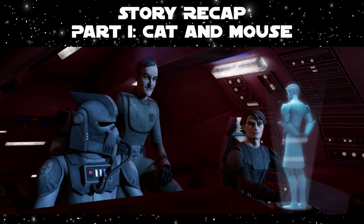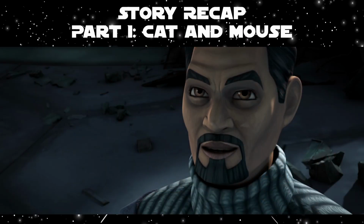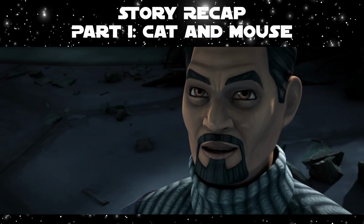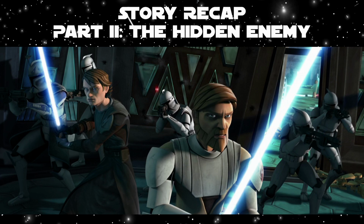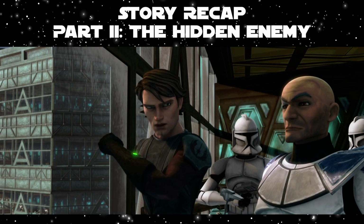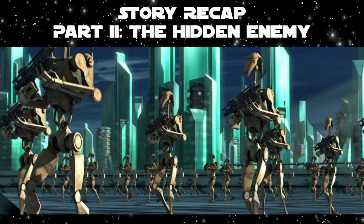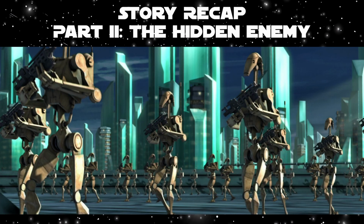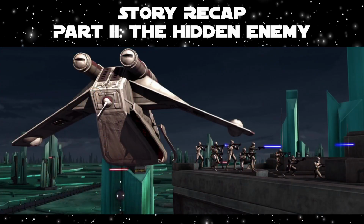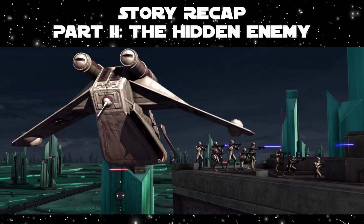While Obi-Wan commences an attack on the surrounding fleet, Anakin lands on Christophsis, providing Senator Organa with the aid he requested. The Hidden Enemy is the second episode of this story arc. Anakin and Obi-Wan are in 2 towers, ready to ambush some droids, when all of a sudden the droids seem to be aware of their tactics and attack both the towers at once. Having to evacuate the site, the Jedi and clones escape the towers via LAAT.